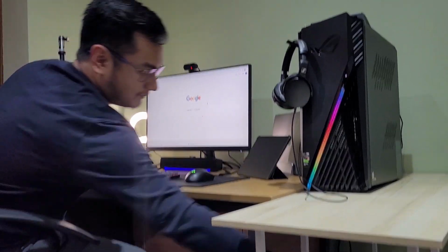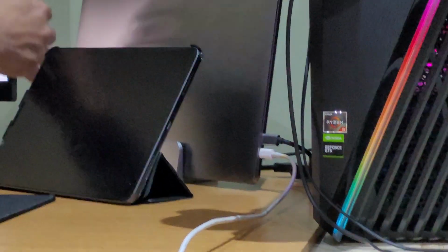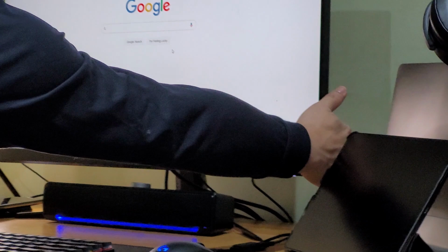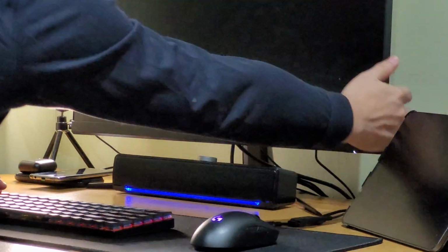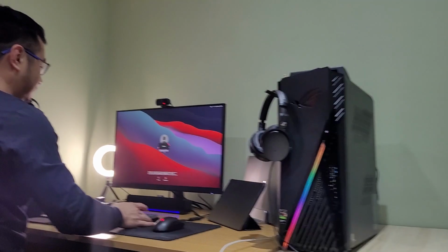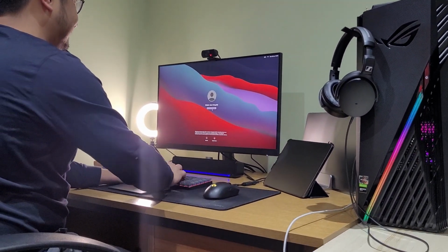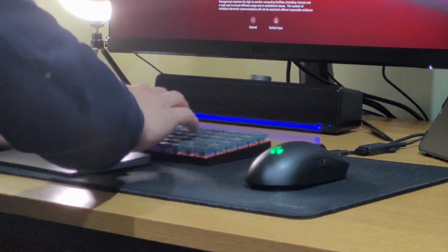When I'm working, I just put the MacBook in clamshell mode and just connect it to my monitor with a conveniently placed docking port. I then switch my monitor to the second HDMI input and my keyboard to macOS. This one monitor setup allows me to focus on just one task, especially on work, because I am easily distracted when I am multitasking.